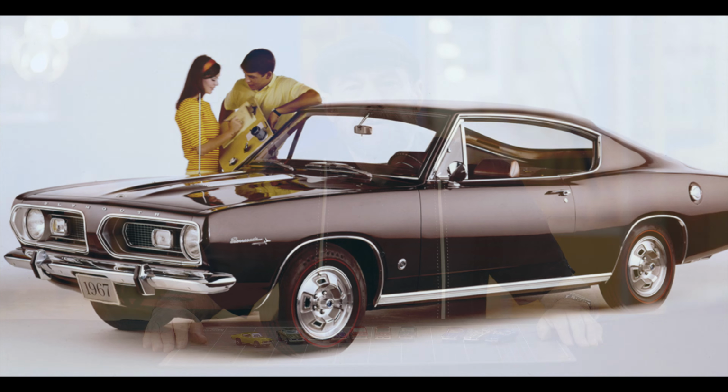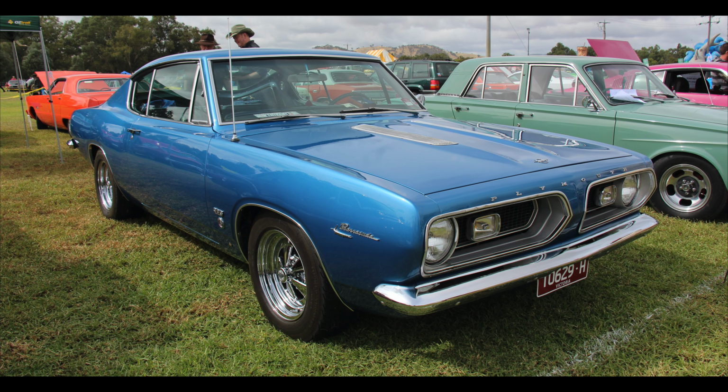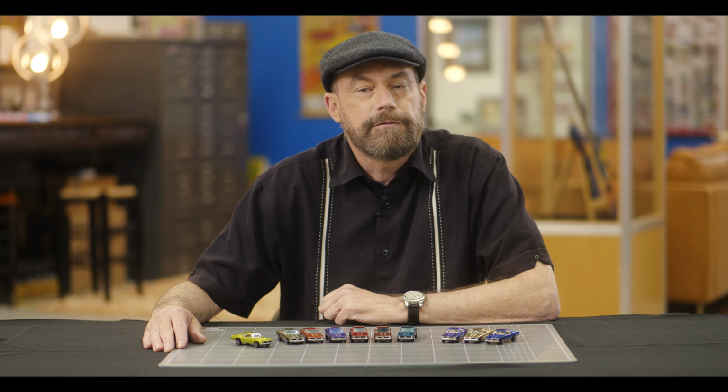This Hot Wheels Barracuda was based on the 1967 Plymouth Barracuda Fastback. The Barracuda had a new body style and was the second generation Barracuda made by Plymouth. The body style was made from 1967 to 1969.